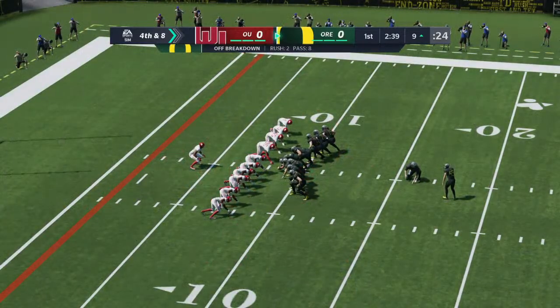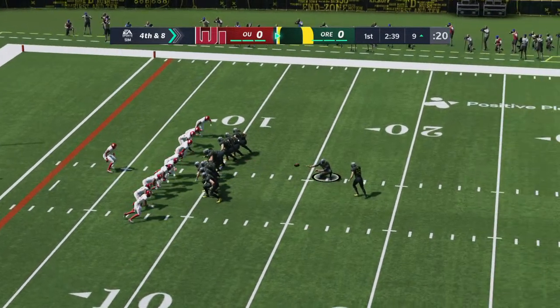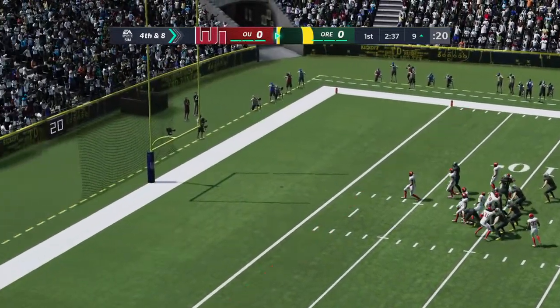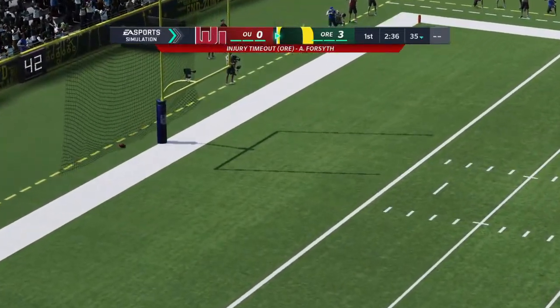So on fourth down, Andy Reid decides to send in the field goal unit. From the right hash here, should be an easy one. And his kick here is good. And the Chiefs are out to a 3-0 lead.